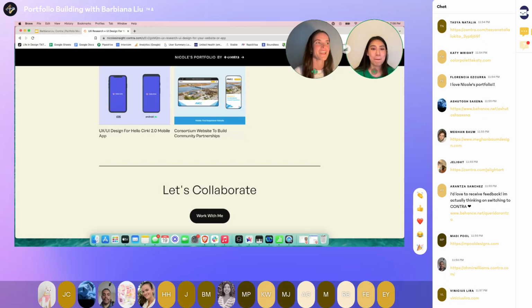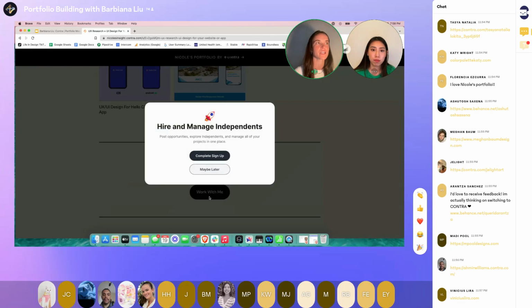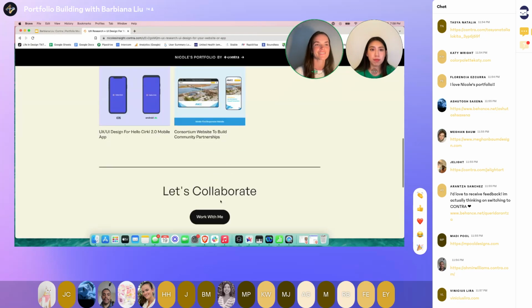Awesome. And I think what's also really important is that CTA, right? Really nice here is that a client landing on this knows how to reach out, and you'll be able to see the ability to reach out to them over an inquiry form. So I love that. Yeah.